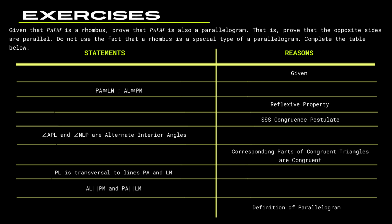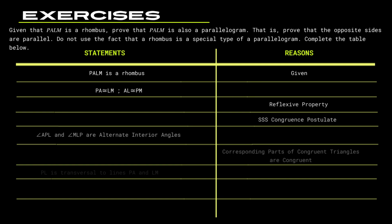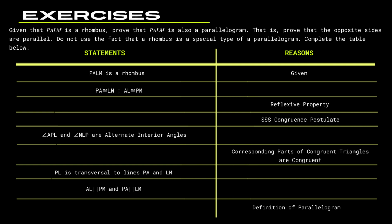Okay, so for this, to fill in our statement number 1, we analyze the statement above where the givens are stated. Then we'll have PALM is a rhombus for statement number 1 because, as its reason, it is a given. Okay, then on to statement number 2, which I think is derived from statement 1. That is, if PALM is a rhombus, then PA is congruent to LM and AL is congruent to PM. And this is by the definition of rhombus. Okay, if you remember the definition I gave earlier. So therefore, for our reason 2, we'll have definition of rhombus.